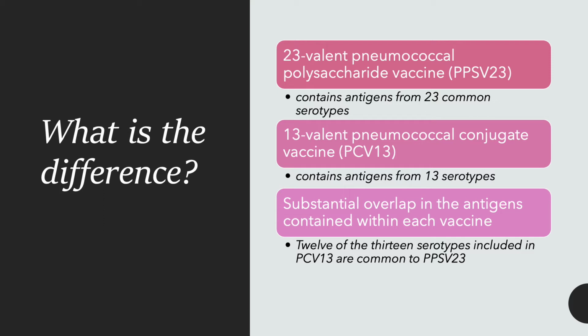And there's actually substantial overlap in the antigens contained within each vaccine. 12 of the 13 serotypes in PCV13 are common in the PPSV23. And this is why in previous recommendations, the recommendation was to separate these vaccines by at least a year, because they have a lot of overlap in those antigens.